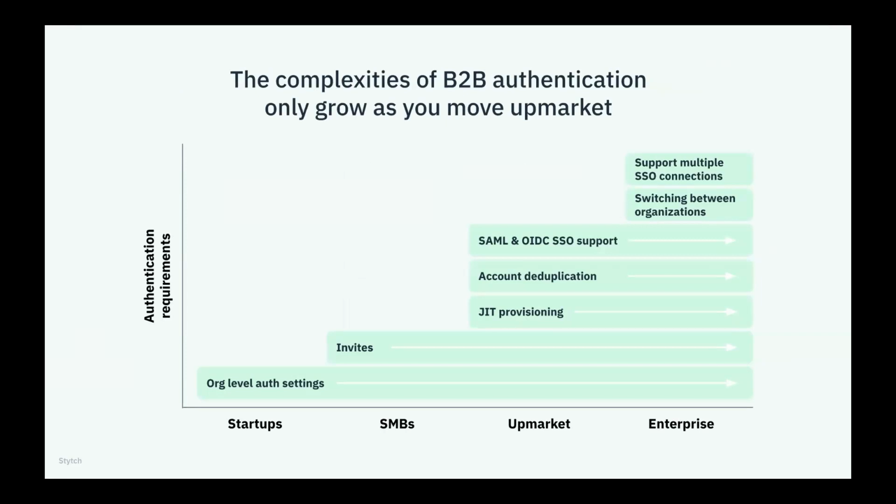You may just need simple things in the early days like authentication methods and org level auth settings when you're just serving startups. As you start serving SMBs, upmarket enterprise, that's when things like just-in-time provisioning will come up, SAML and OIDC SSO support, supporting multiple SSO connections per company, switching between organizations if someone has multiple organizations. So overall, it becomes a very complex ordeal over time.